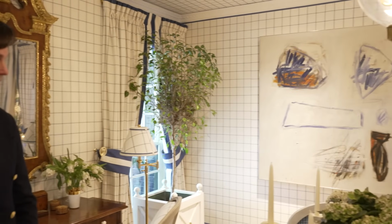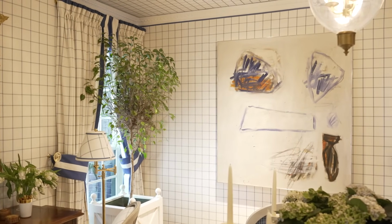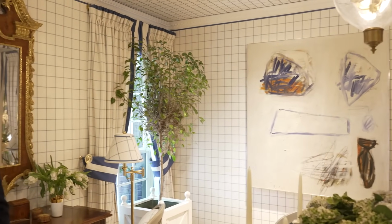The piece of art is by Kit Ruther. She's a dear friend of mine from Nashville, Tennessee. I've known her for 25 years. And she allowed me to use her great piece of art. 2 other really amazing things in the room.